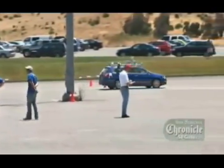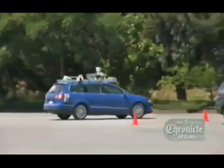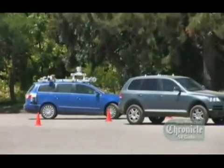For the most part, Junior ran his routes without a problem, but at one point he simply stopped and refused to go around a parked car. Apparently, his computer brain was programmed with a little too much caution.